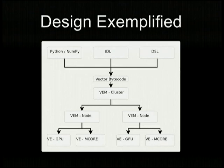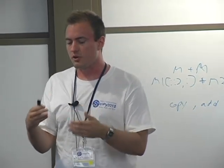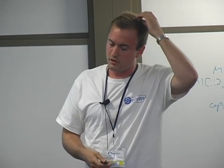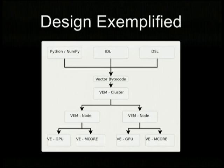So the idea was to separate the concerns, and we've done that by having this intermediate language. And Python NumPy is just one way to do it. There are other languages where you really want to have high productivity close to your domain. So you have stuff like IDL, the interactive data language, and domain-specific languages for doing exactly what it is that you want to do. And the idea is that you write your bindings for those languages and translate that to vector bytecode. For those of you who saw the Numba talk from Oliphant, it's kind of related to that. Our intermediate language is just not LLVM. It's vector bytecode.